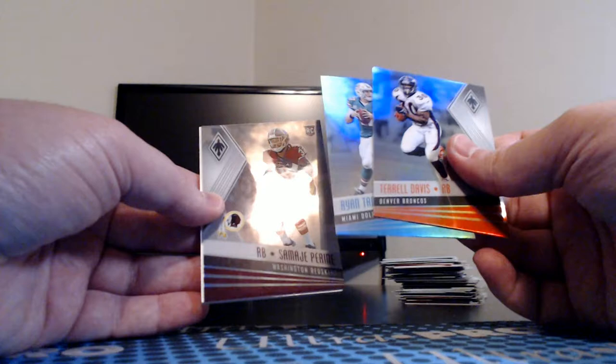Andy Dalton, pink, 147-199 for the Bengals. Eli Manning, Michael Vick, and Obi Melifonwu, rookie, non-numbered. Triumphant, 289-299, Tom Brady. Luke Kuechly, 153-299. Kevin Green, Tony Dorsett, base. Got a Franco Harris, 45-99 for the Steelers. Terrell Davis, Ryan Tannehill, and Samaje Perine, rookie, which is covering our last hit.